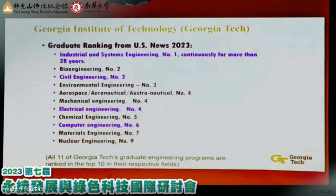Georgia Tech is overall very strong in its engineering school. The College of Engineering has 11 areas, at least 10 of them top in the U.S. For example, industrial engineering and logistics has been top one in the nation for more than 28 years already. A lot of my students are in industrial engineering and logistics, civil engineering, and those different areas.